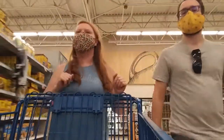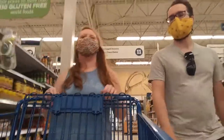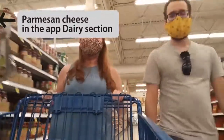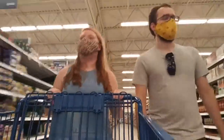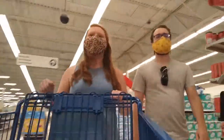Now for some grocery store logic. Tortillas will be on an end cap near tortilla shells or other taco supplies. Mac and cheese will be with boxed instant dinners, usually opposite or one aisle away from pasta. In the international section, you'll find Asian vegetables and sauces, British foods, Indian, Mediterranean, and kosher.